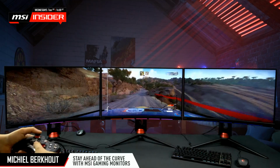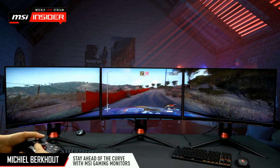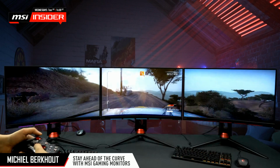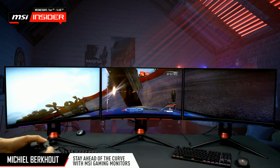So this is really, really immersive. It's 3x27-inch curved monitors. So if you're doing this, make sure you have a really beefy graphics card, because it's really hard on your PC. Good. I'm getting better at this. It's good that I'm doing this with the controller, because with the keyboard it would be absolutely impossible for me. Okay. Well, that was enough.